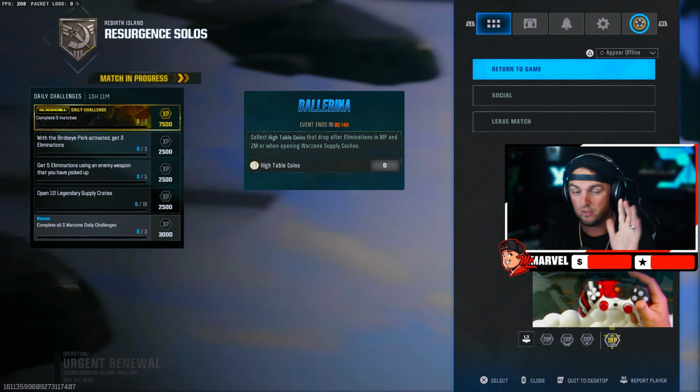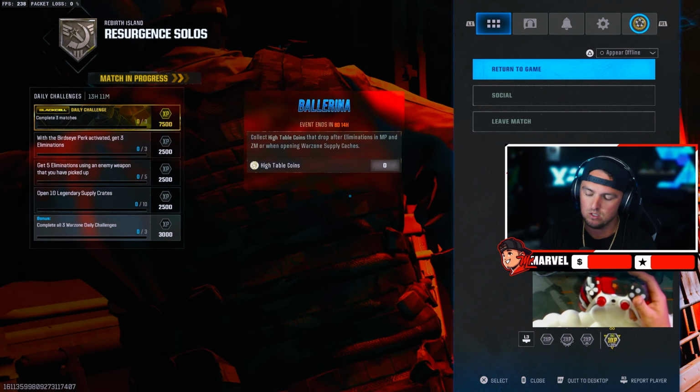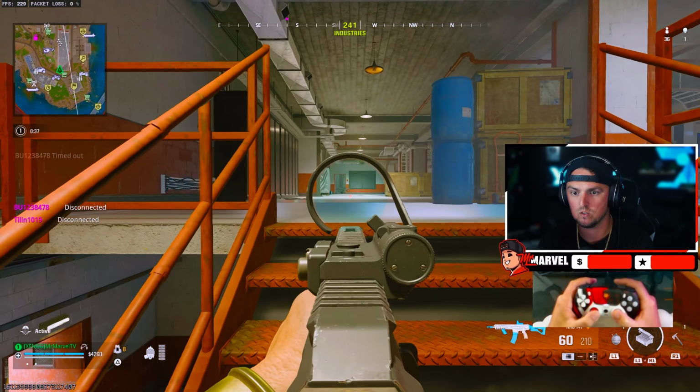All right, so here's how the gameplay is going to work. We're going to get one game each loadout. Loadout with the most kills wins.